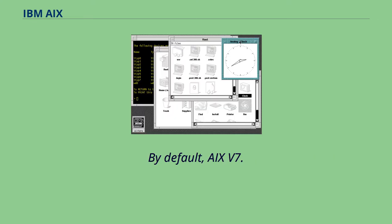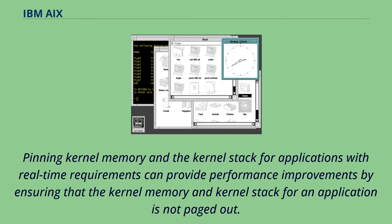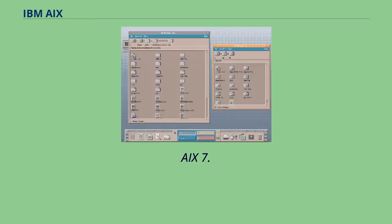By default, AIX 7.1 pins kernel memory and includes support to allow applications to pin their kernel stack. Pinning kernel memory and the kernel stack for applications with real-time requirements can provide performance improvements by ensuring that the kernel memory and kernel stack for an application is not paged out.